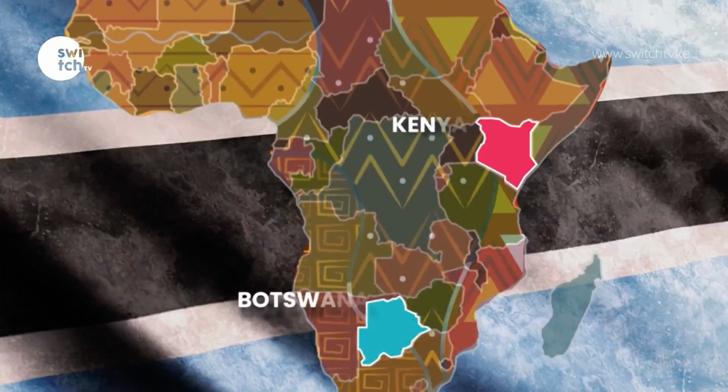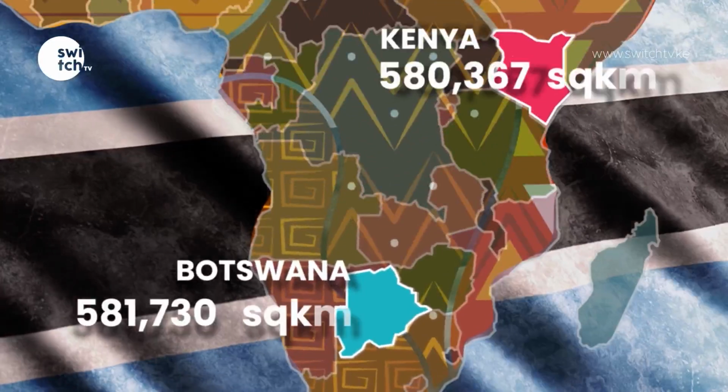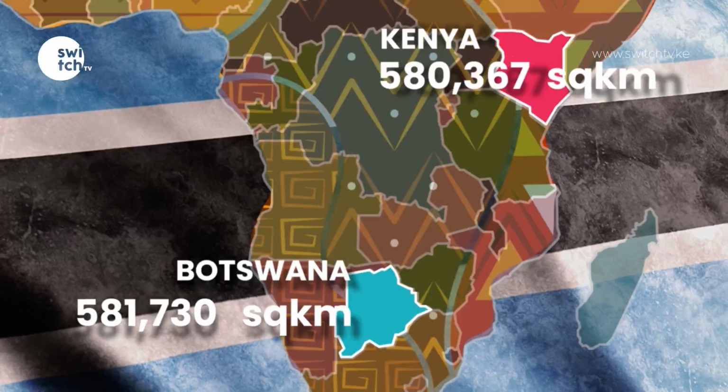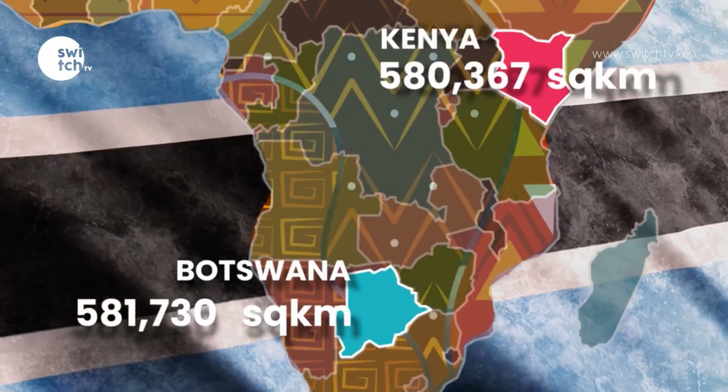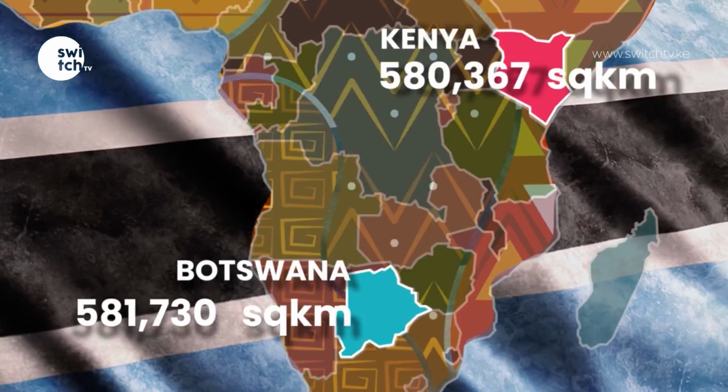Botswana covers an area of 581,730 square kilometers, slightly bigger than Kenya at 580,367 square kilometers. Now here is where it gets interesting. Very interesting, I must add.